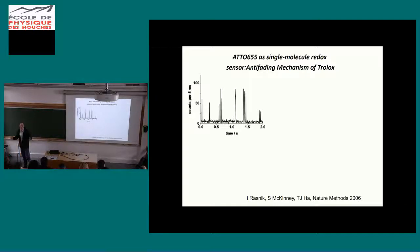Because Trolox is also a reductant. It should do photo-induced electron transfer. So what happens to the radical anion then? We looked at it and had many theories what we could do. One thing we noticed was the following. We used the ATTO655 again now as a redox sensor to feel the environment. So it blinks, the ATTO655.